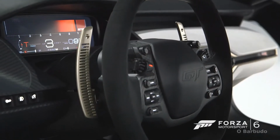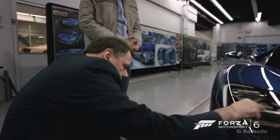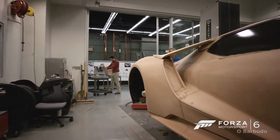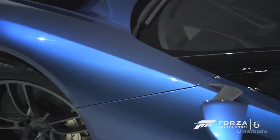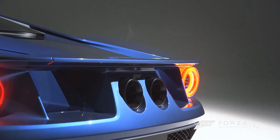The car floored me. It's really something else. It has the Ford GT heritage. You can see it instantly in the front, but as you travel along the sight lines of the car, it's really from another planet. This car is very forward-looking. It's very futuristic. It harkens back to the real iconic details of the original Ford GT, but it really is very much an artifact from the future.